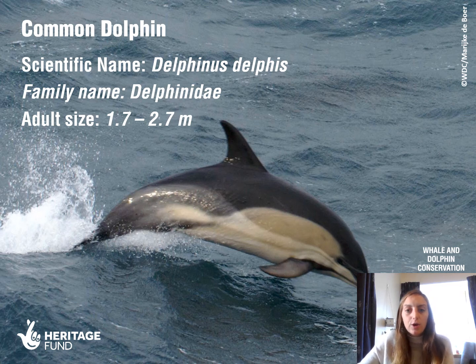so they're really quite robust and chunky, whereas the common dolphins are a lot more sleek and slender, and they don't have the big robust shape to them. They've also got this long slender beak, and you can see this hourglass pattern on their bodies as well, and that forms a distinct V shape below their dorsal fin.